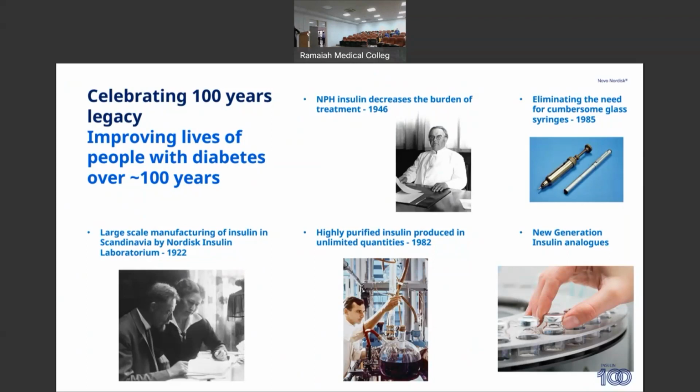The journey continues for the past 10 decades with the core focus on insulins. As you can see, in 1946 Novo Nordisk came out with NPH insulins that are still in use. We had unlimited quantities of purified bovine and porcine insulins in the decades of the 70s and 80s. Then in the analog genre, Novo Nordisk has molecules in bolus, basal, premix, and co-formulation as well. Also, Novo Nordisk came up with one of the first pen devices in 1985, the Novo Pen.